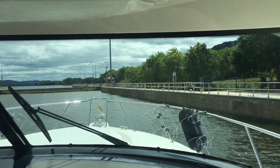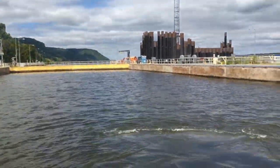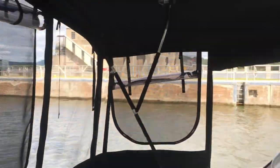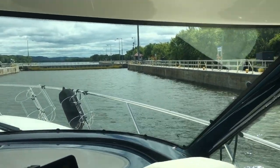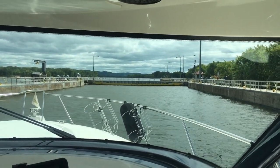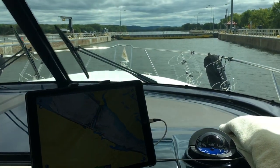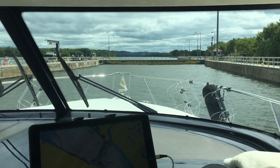Well, we're at the second lock. This is lock 5, just north of Winona, Minnesota. And the dog's going crazy, wants to go swimming. Doing a lot of construction on this lock. But so far, it's been a beautiful ride. River is super smooth. We've only encountered 4 boats. Like I said earlier, the joystick control to keep the boat centered in the lock is very, very useful. We'll see you in a little while.